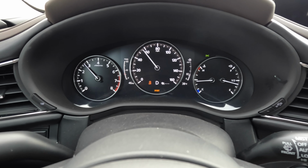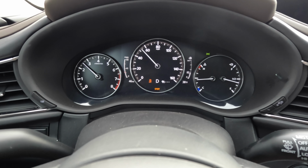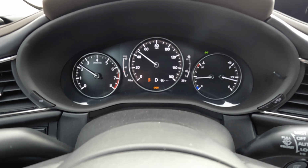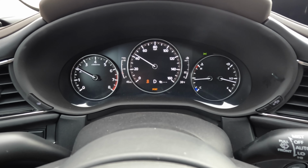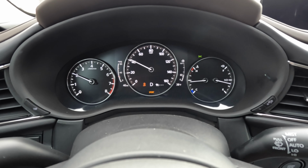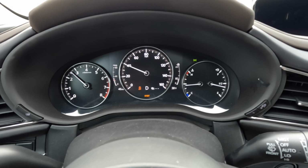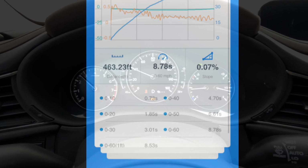Without the foot of rollout, the way it'd be rated, it's going to be several tenths of a second faster than what I got. Keep in mind, density altitude is over 3,000 feet today, so the vehicle is also down on power, 10%. That is physics. That's not bad driving. But let's get to the final impressions, and we'll wrap this up.